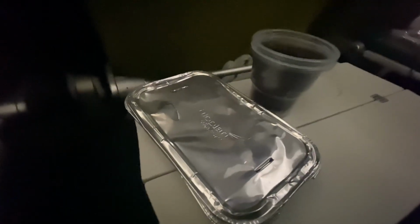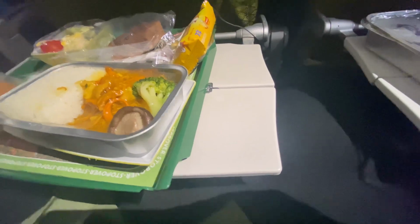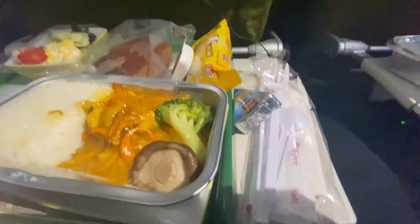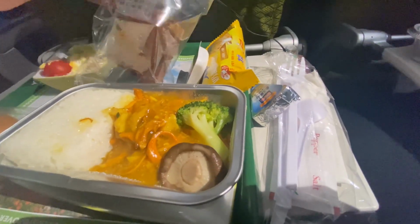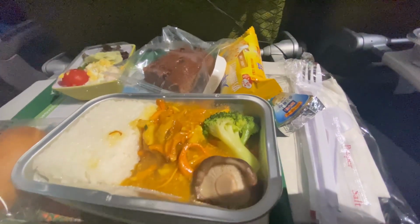This is the dinner they provided. They provided a brownie or so, and also some chicken curry, which I give like an 8 out of 10. It's one of the best curries I've had on a flight. They also give a burger bun, which was soft and reasonable, and also some veggies, some cheese and some margarine.